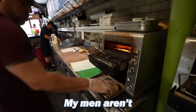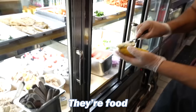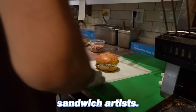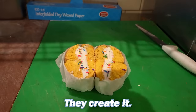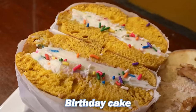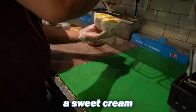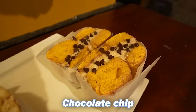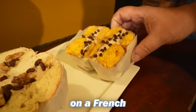My men aren't deli guys. They're food stylists. They're sandwich artists. They just don't make it, they create it. One of our classic favorites, it's the French toast bagel with birthday cake cream cheese. Now, the birthday cake cream cheese is basically like a sweet cream with funfetti sprinkles. Plain bagel with walnut raisin cream cheese. Chocolate chip cookie dough. And on a French toast bagel.